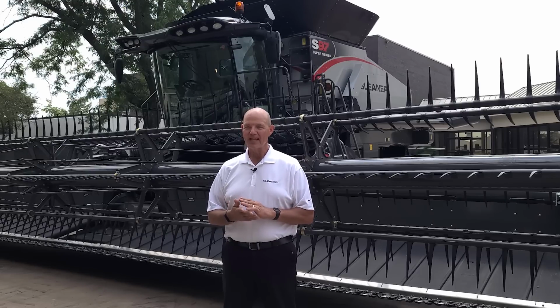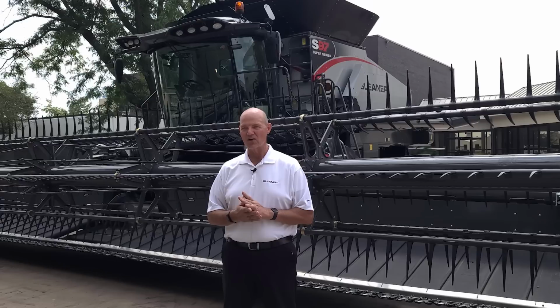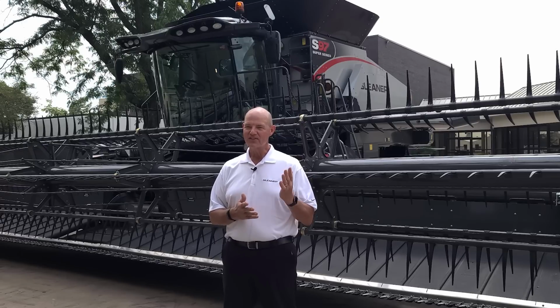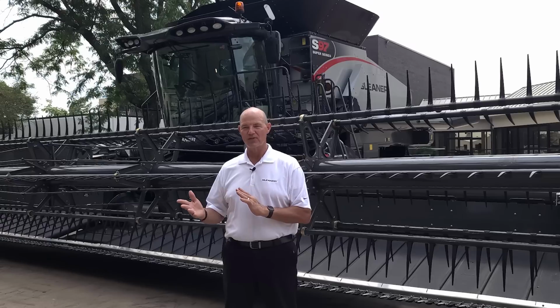The center draper has a 48.5 inch wide canvas that moves at 573 feet per minute. The auger is 21 inches in diameter and 46 1/3 inches long, rotating at 200 RPM. In crop conditions where wrapping may occur, there is a filler kit available for the auger flighting. The center canvas has a synchronous belt drive for the auger and center draper to promote natural flow from the header to the combine.